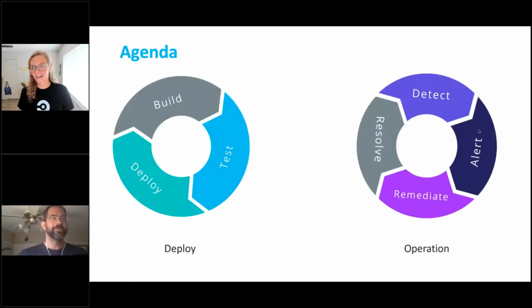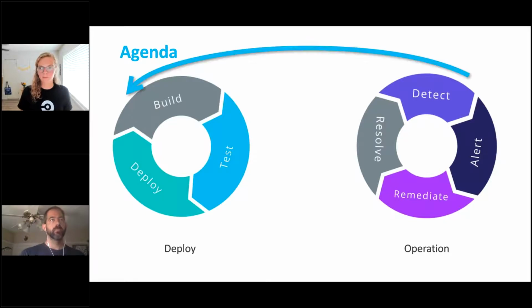Yeah. So just to refresh, we've talked about the deployment phase of the development lifecycle. Now we're going to talk a little bit about the detecting, alerting, remediating, and resolution aspects of it. As Rebecca mentioned, these are actually intertwined, and it is kind of a circle. You might have code that you have to change because of the issues that you found. So then, of course, that goes back to your deploy.